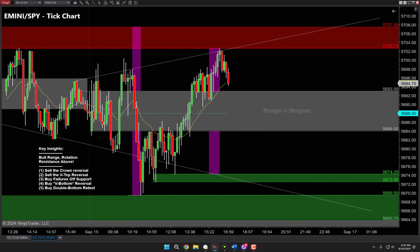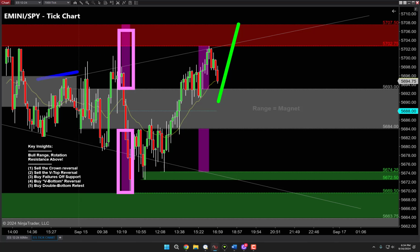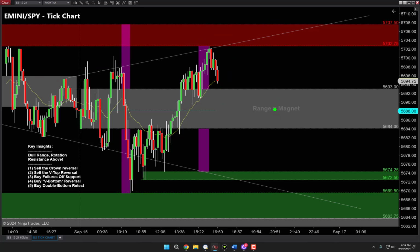So put these clues together, and I have five trades I'm watching right now for the S&P. We might get only one of them. We might get 3 or 4 of them, but these are trades I'm watching for tomorrow. Trade number 1 out of 5 is if we go higher. I'm not going to pick a top on this, but I definitely like the idea of using resistance to sell back down again. One of my favorite range reversal patterns is called a crown reversal pattern.